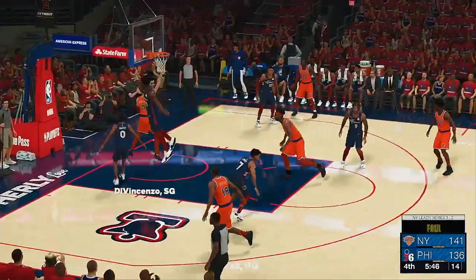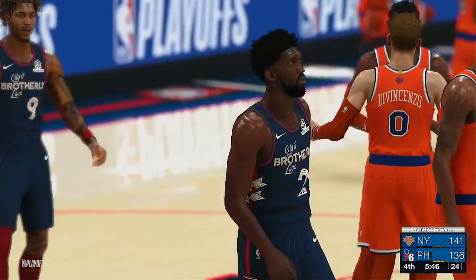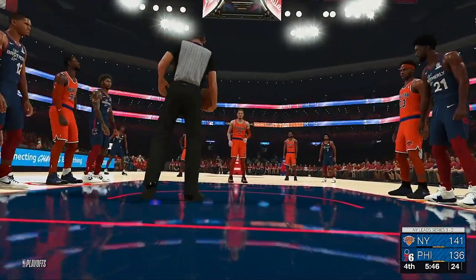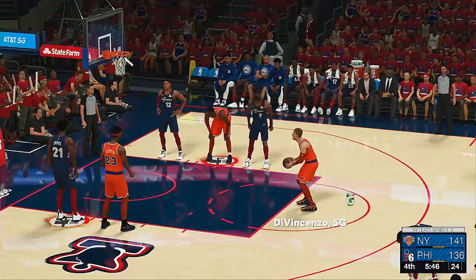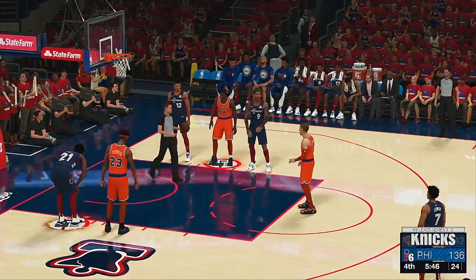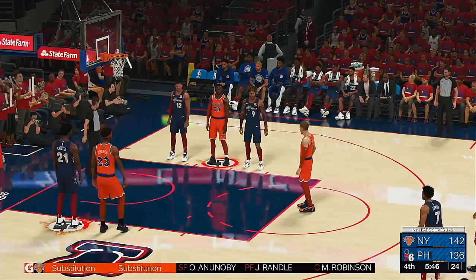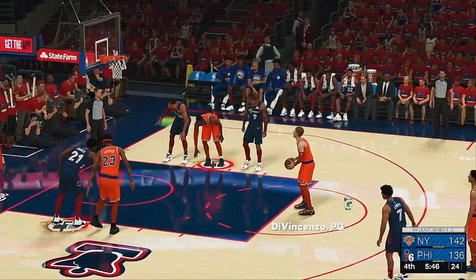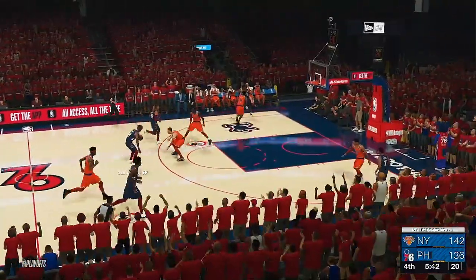DiVincenzo passes to Burks. And oh boy, a lot of contact there, but he gets the call and will shoot two. That one on Embiid. Two shots. The first one falls. Josh Hart, he's checked in for the Knicks. He doesn't get the second one. The 76ers trail by six.